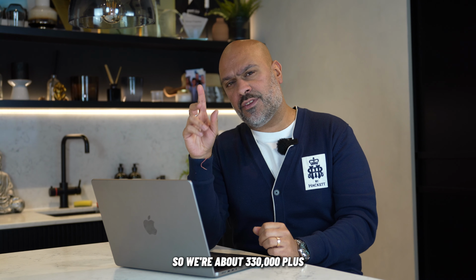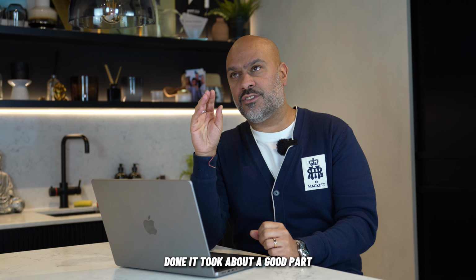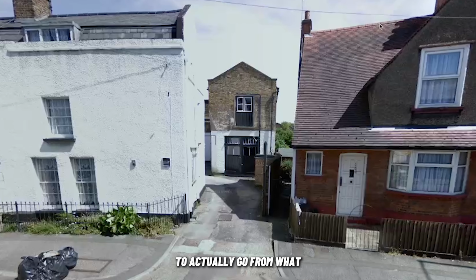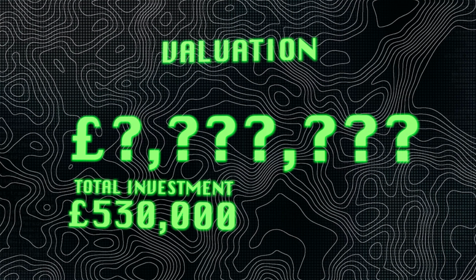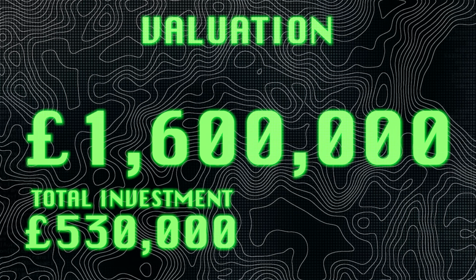But anyway, so we're at 330 plus 200,000, £530,000 in 4 flats. Done it, took about a good part, because they were going back and forth with the council with the objections, etc. It took a good part of a year to actually go from what it was to what it is now. And the bank valued it, we refinanced it at just shy of £1.6 million. So we got all our money back plus some.